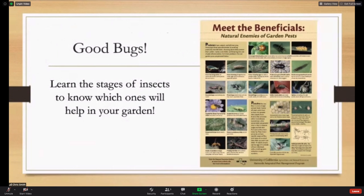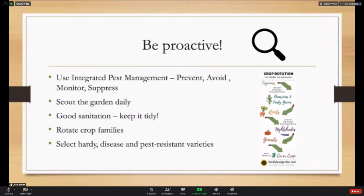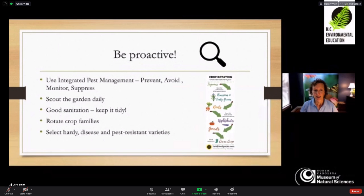Being proactive, integrated pest management: preventing, avoiding, monitoring, and suppressing. These are just ways of working in your garden every day, trying to keep good sanitation, rotating your crops, and making sure that when you do put in things, you check for hybridization and select hardy or disease and pest resistant varieties.